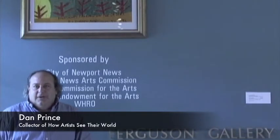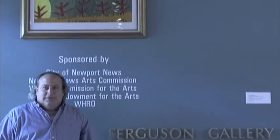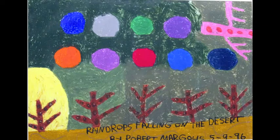Hi, I'm Dan Prince, and we're at the Peninsula Fine Arts Center looking at a show of outsider art entitled How Artists See Their World. And right here in the lobby, you run into the first painting, which is Raindrops Falling on the Desert by Robert Margulies. These are very large raindrops, and they're very colorful.